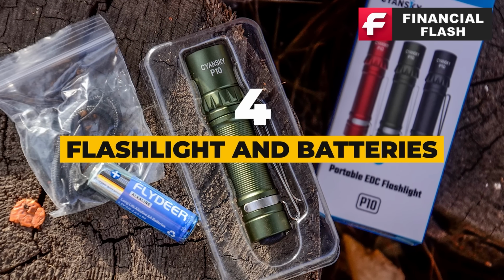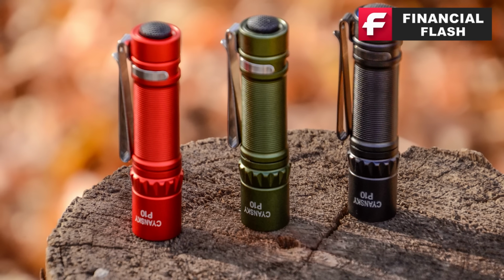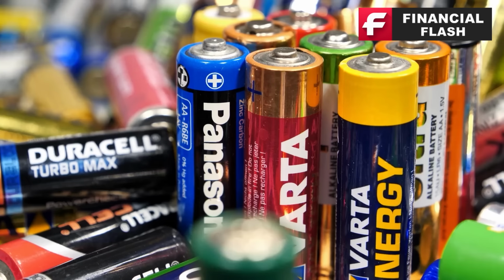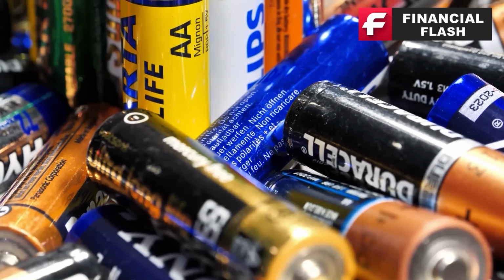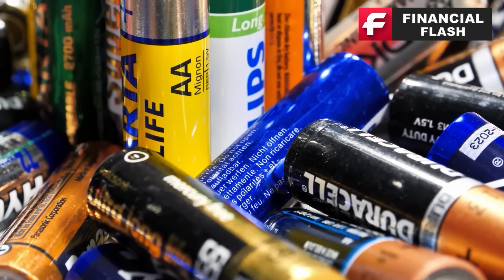Flashlight and batteries. In the world of prepping, a flashlight and batteries are essentials you should never overlook. Imagine a sudden blackout or an unexpected night hike. A flashlight becomes your best friend in these moments. AA batteries have a remarkable 10-year shelf life, making them perfect for long-term storage. So you can just focus on stocking AA batteries first. They're the most versatile and frequently used.